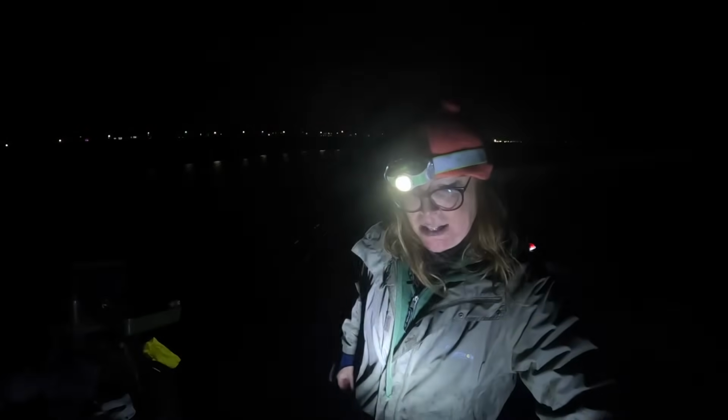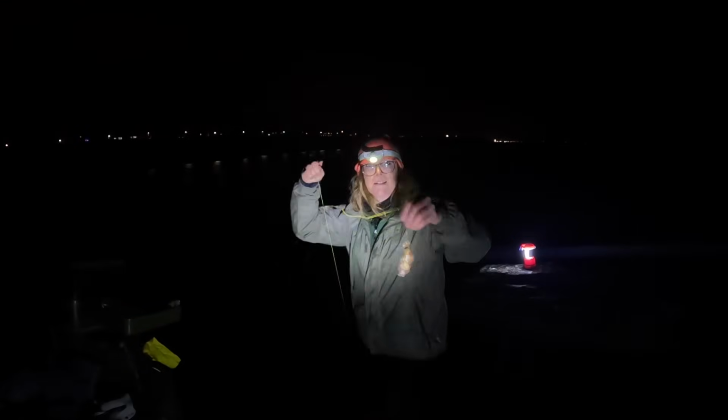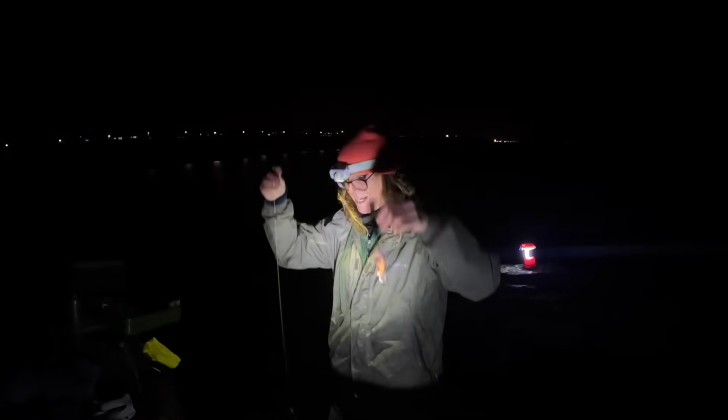Right, that's been out for a bit now. I'm not convinced that it's not snagged. So I'm going to wind it in. I've made up another bait ready. We'll swap it out and we'll see if we can get something. So this is the one I've got on. Got that ready. Nice big bait. Nice and juicy. If I was a fish, I'd eat that.